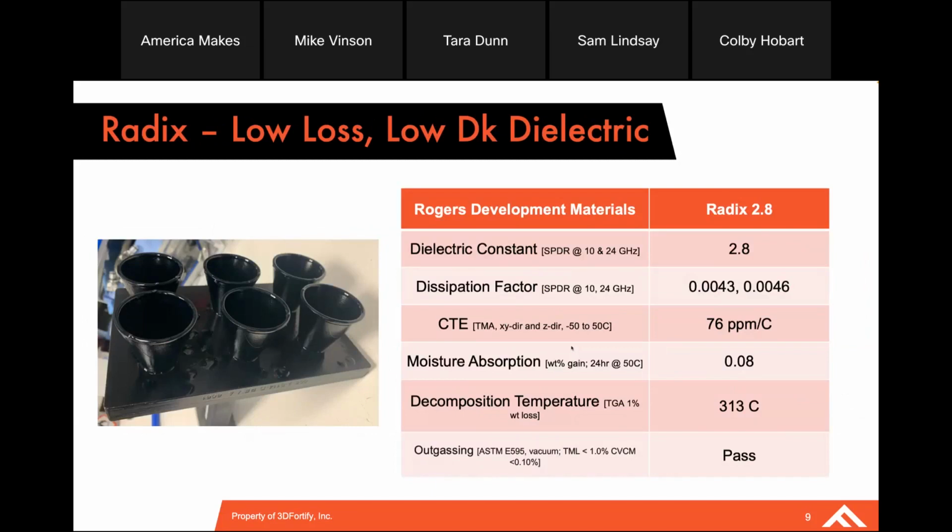Next slide. Just a quick deep dive on the Radix material itself. This is the photopolymer material developed by Rogers and printed solely by Fortify. The dielectric constant of 2.8 is a nice number to be right in the range of a lot of circuit board materials. The dissipation factor of 0.0043 at 10 gigahertz and 0.0046 is certainly the lowest loss DF number on a high resolution 3D printable material today. Those were measured at 10 gigahertz and 24 gigahertz respectively, the 0.0046.